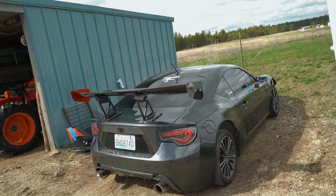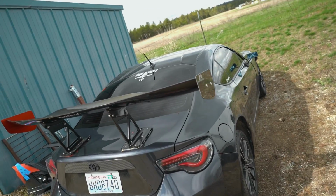Let's go down to the FRS and talk about this thing. Here's the FRS. I'll tuck away in the corner. Vinyl wrap is removed. I do have the new vinyl wrap here. I've messed around with it a little bit. It's a new brand I've never used before, and everything's coming out good. So I'll make some content wrapping this car pretty soon.